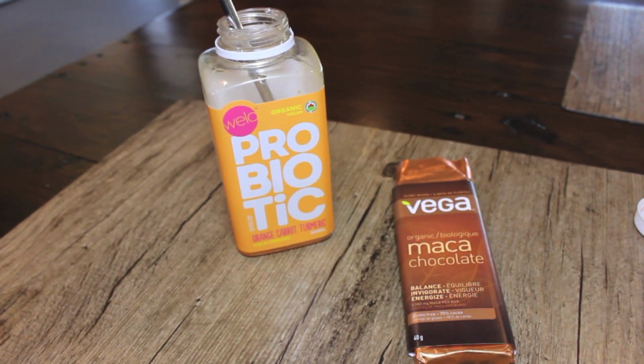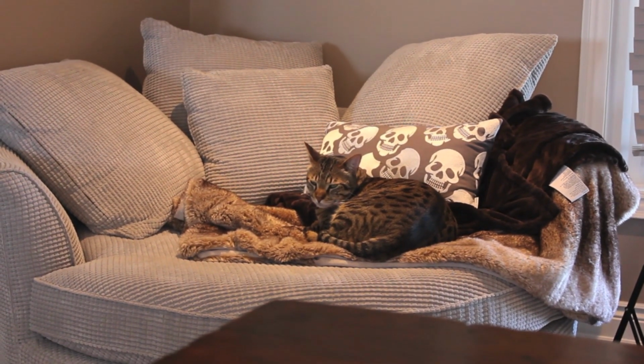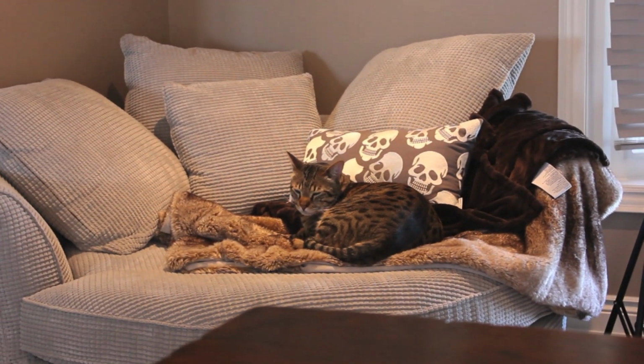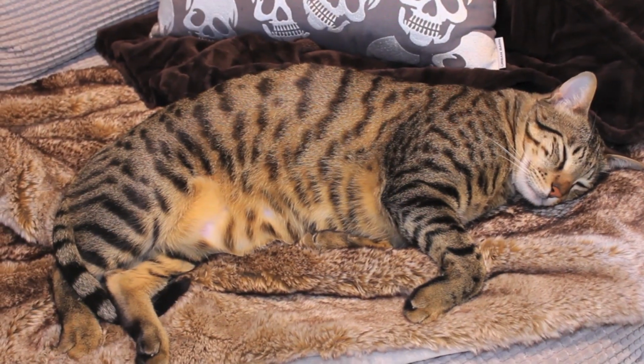So I'm gonna go do some homework and relax with Dexter. He's chilling out over there on the nest chair, as we call it. So I'm gonna get my laptop and my school books. I'm gonna go hang out with him and work on school for a few hours before I make dinner and head off to the gym.